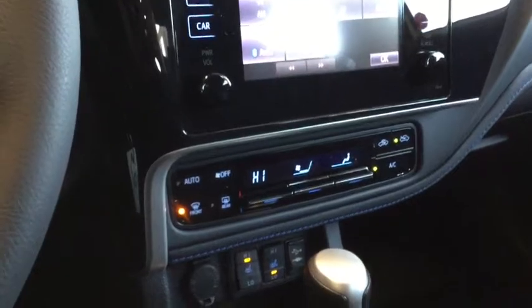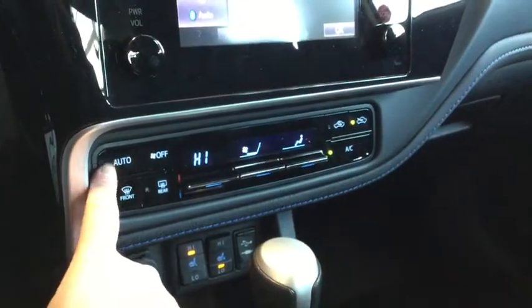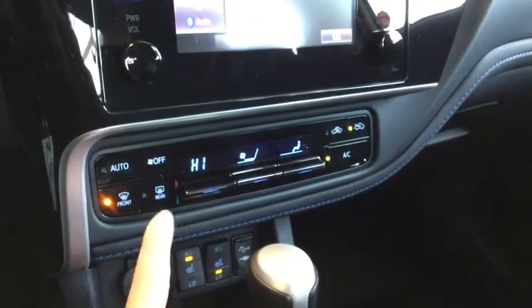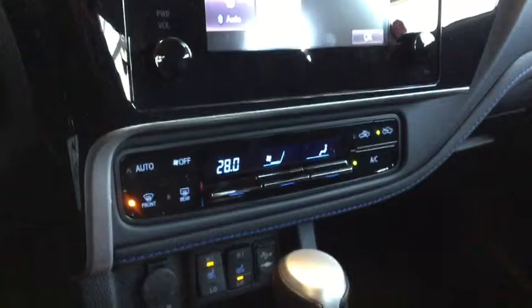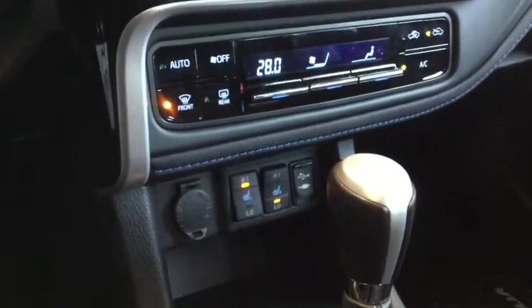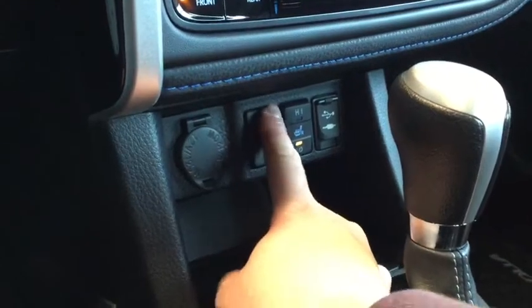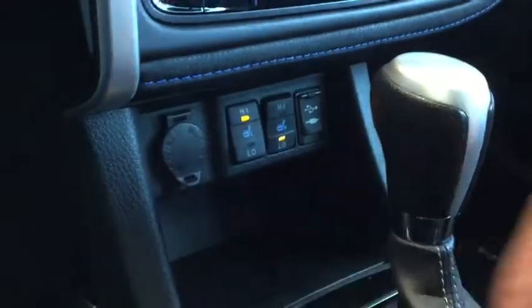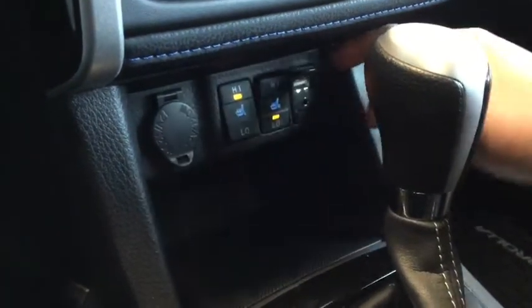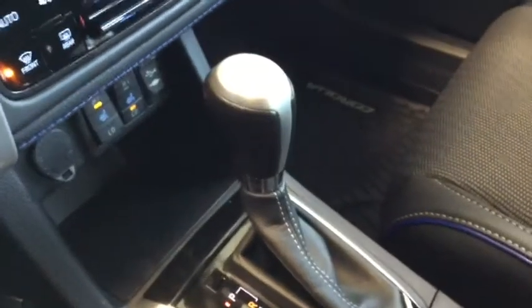Here we're seeing a really modern touch to your climate control. You do have your automatic climate control as well, and these beautiful chrome tabs to adjust all your options there. Below, a must in Alberta weather, we have your heated seats for your driver and your passenger, as well as your 12-volt DC charger and USB auxiliary inputs right there, with some additional storage below.